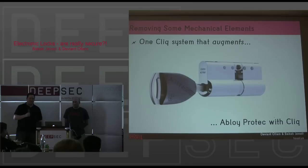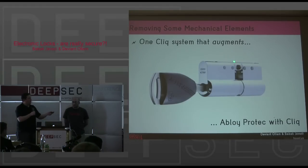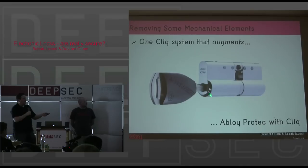And there are a couple of systems that do that. For instance, the Abloy Protec Click system. They didn't take out anything. They just made the whole cylinder a little bit longer. You can see this half is extended. It has the full disk pack and the click element still in there.